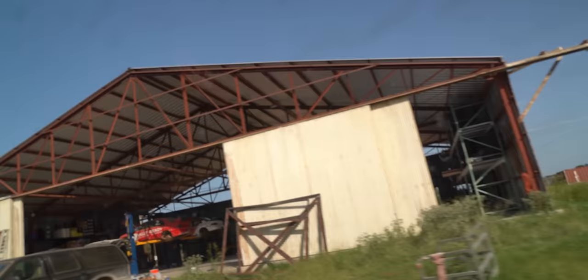Right. Rally Ready. I'm ready for rally. I don't know about you guys. Those cars look ready. Look at that. Oh, this must have been the garage they were epoxying.